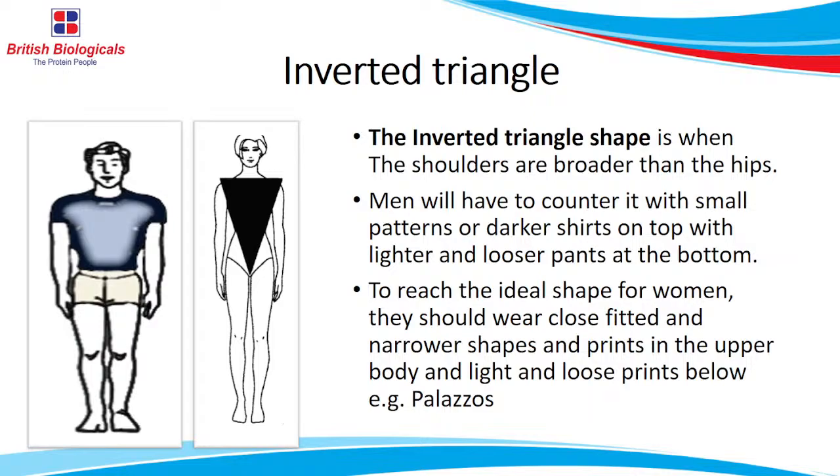Now for women, the ideal body shape, they should wear close fitted and narrow shapes and prints in the upper body and light, loose prints. And below you can wear loose pants like palazzos or gathered skirts or pleated skirts. Wear it a little bit more looser on the bottom half so you can give a little more shape to the hips.